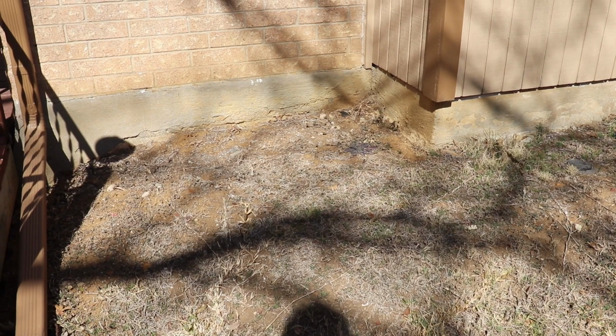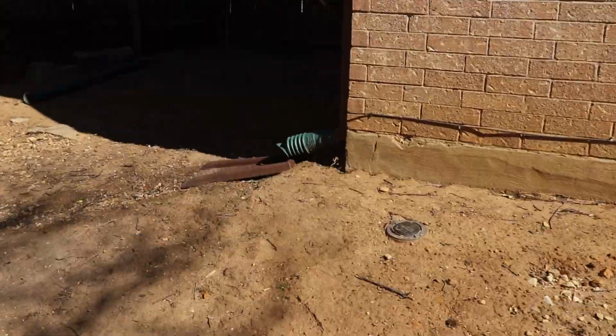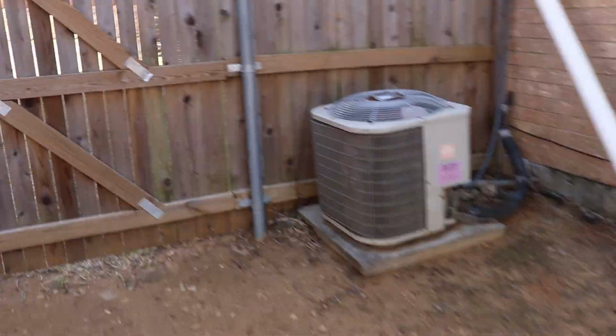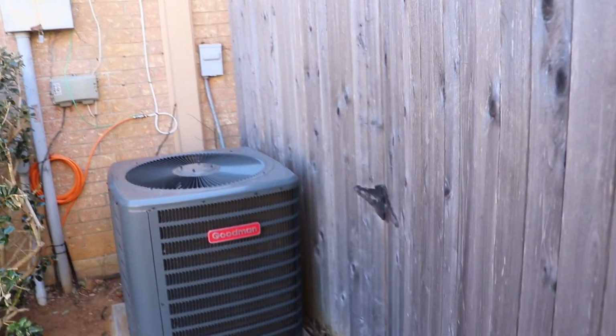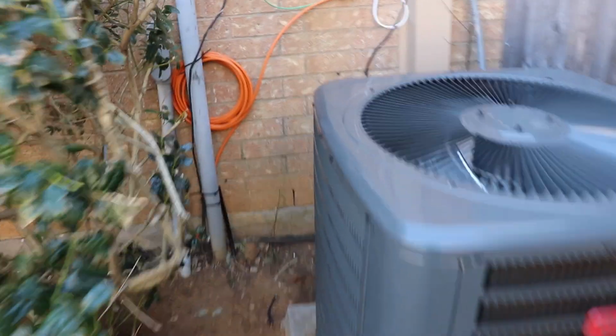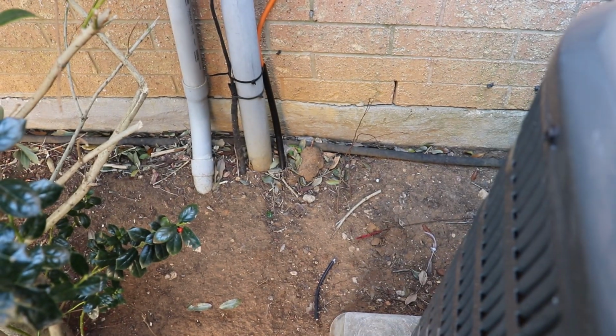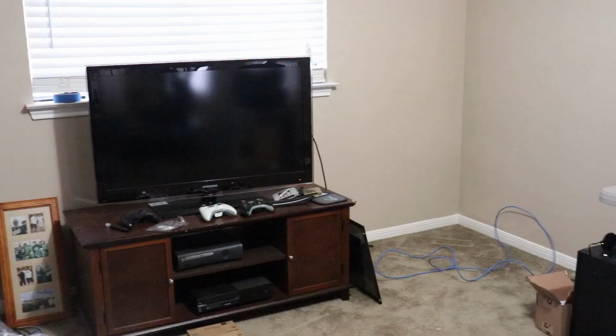My shack ground is going to be here, and my house ground is on the other side of the house, and I'm going to have to run a copper cable all the way around the house to here, and I'm going to have to bond these together. Since it is such a great distance, I'm planning to drop a grounding rod every 10 to 15 feet, however I can match it up.